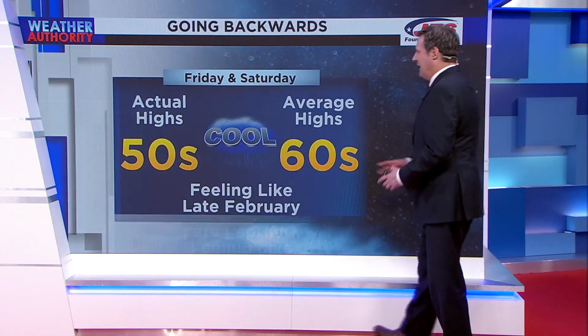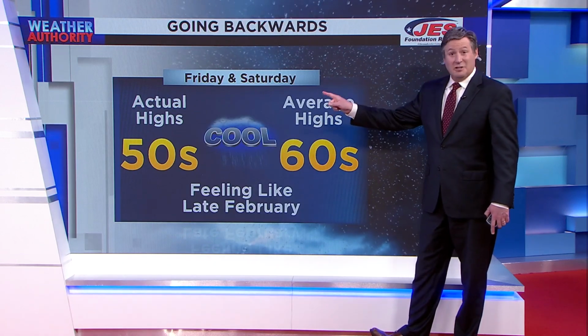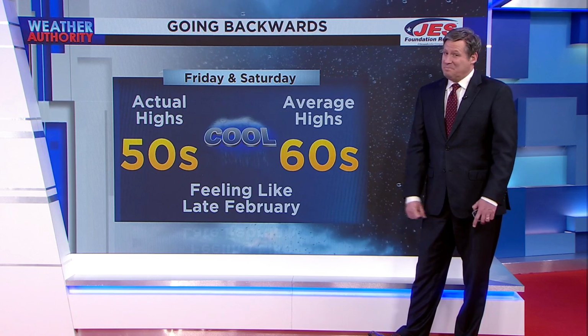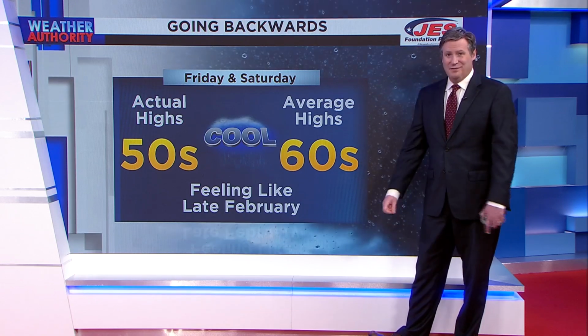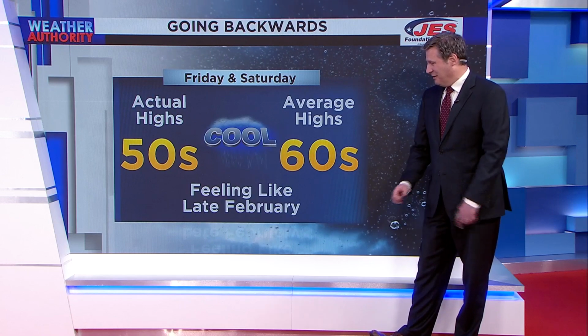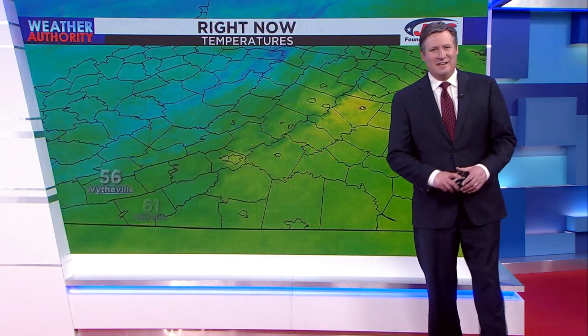We are going backwards. Average highs again supposed to be in the 60s, but actual highs for the next couple of days only in the 50s, okay? Average highs 60s, actual highs 50s. And again, as I told you, it's going to feel more like February outside. It's going to feel more like winter outside for us here for the next couple of days.